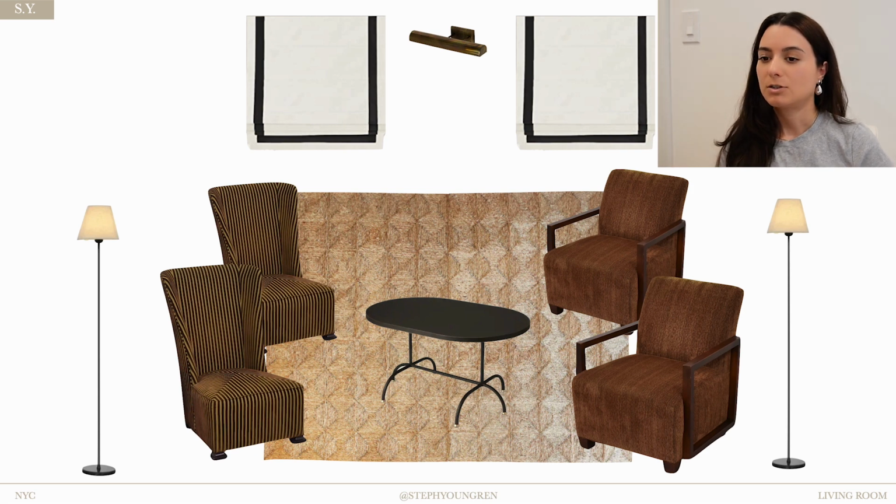be nice. So I found these floor lamps. I think they're from Wayfair. And they're really skinny, which is nice because there's not a lot of space around either side of where these chairs would be going. But the shade I think will give more of a glow. So I thought these would be a nice accent.